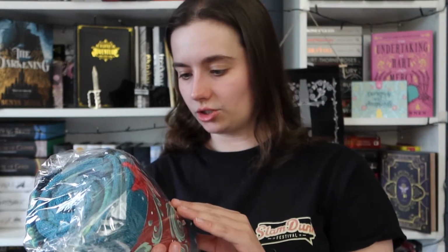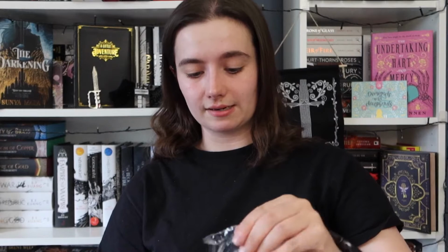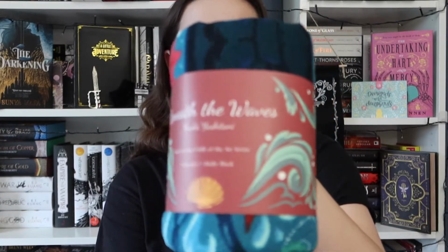Oh my gosh. This is a beach towel. Beneath the Waves by Yoshitani, based on the Folk of the Air series. I really don't want to take it out of this bag, but I'm going to have to, because otherwise we can't see what the design is. I'm never getting it back in. Oh, it's quite soft actually. Feels microfiber-esque. Does that make sense? And this thing it's wrapped in is very pretty as well. So, will I ever get it back in this? Probably not. Am I even going to attempt it? No. Definitely not. I just want to open it.